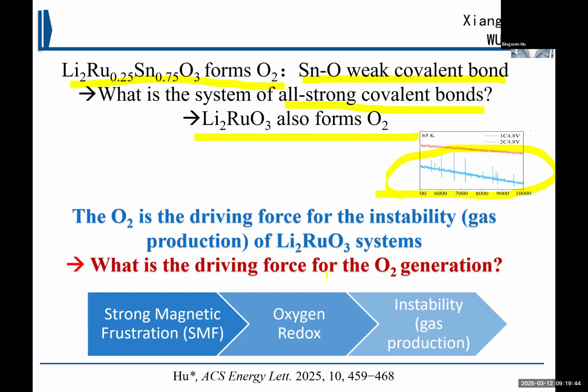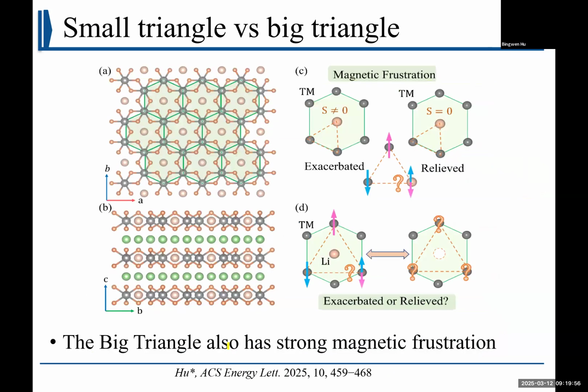So what's the driving force for this generation of oxygen gases? We propose that it is due to strong magnetic frustration. I will not go into the details of the magnetic frustration. This is a small triangle, and we will generate this kind of magnetic frustration, because if you have spins going up and another spin going down, but in the third one you are in trouble because you cannot balance.